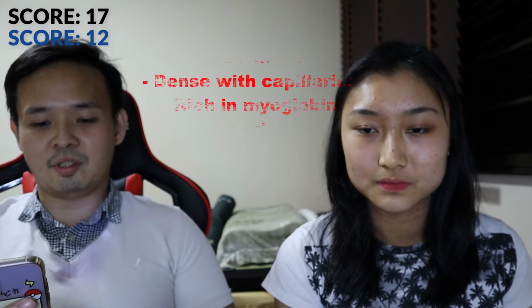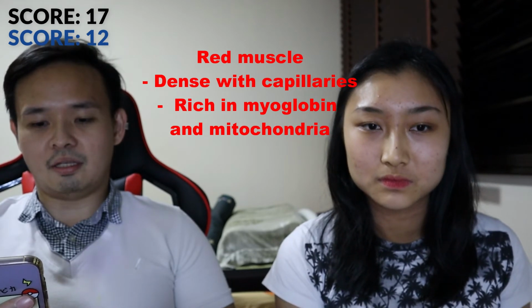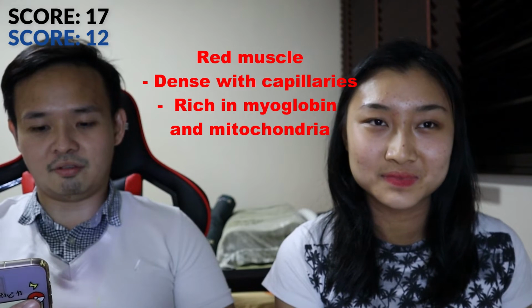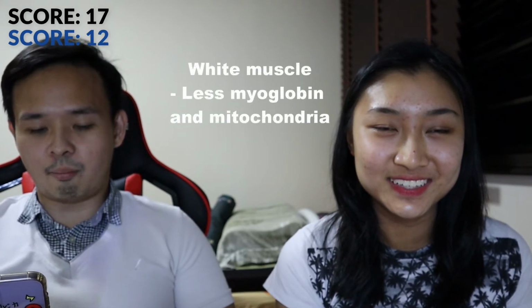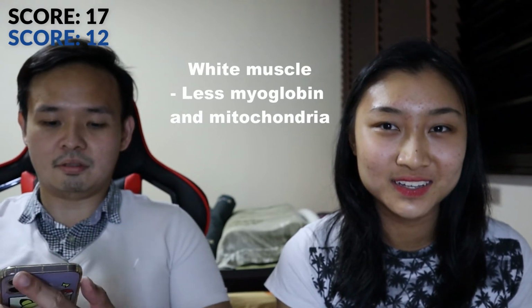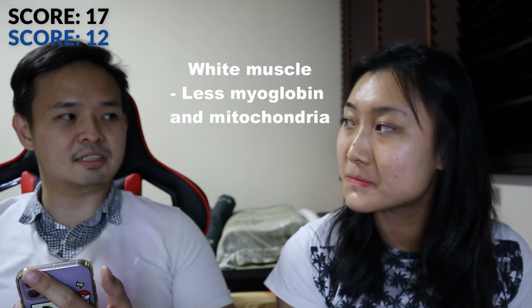But the more precise answer would be the red muscles are named so because they are dense with capillaries, which are rich in myoglobin and mitochondria, which is the characteristic of the red appearance. On the other hand, white muscles comparatively have less mitochondria and myoglobin. The capillary is where it allows the oxygen to be stored in the red blood cells and all that. So the chest doesn't have that, so it's not able to have endurance.